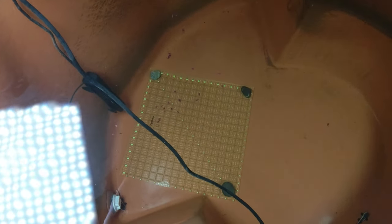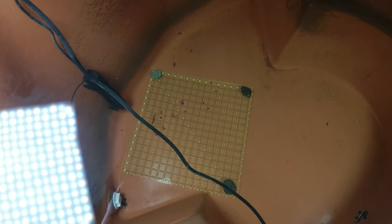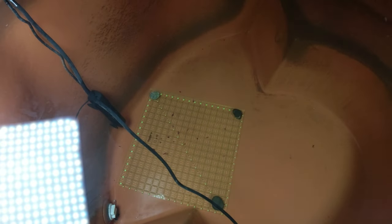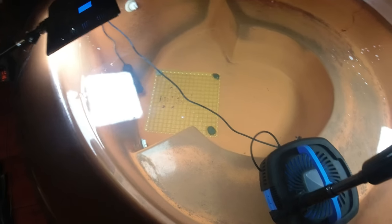It's been a while since we've taken a measurement. I think last time they were 2.6 inches. We'll see what they are now. All right, so I'm going to put this in the underwater housing, and we'll do a little underwater video.